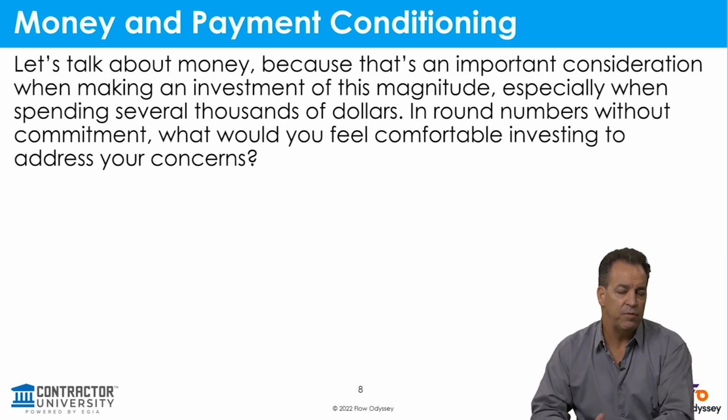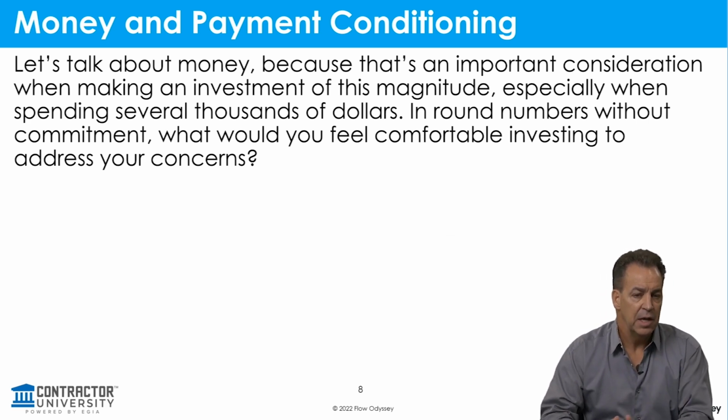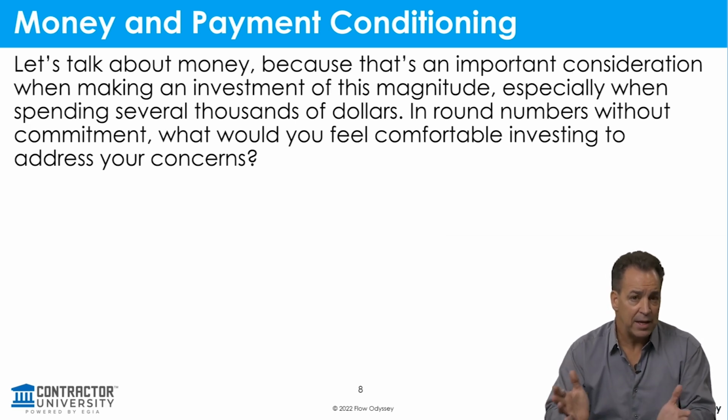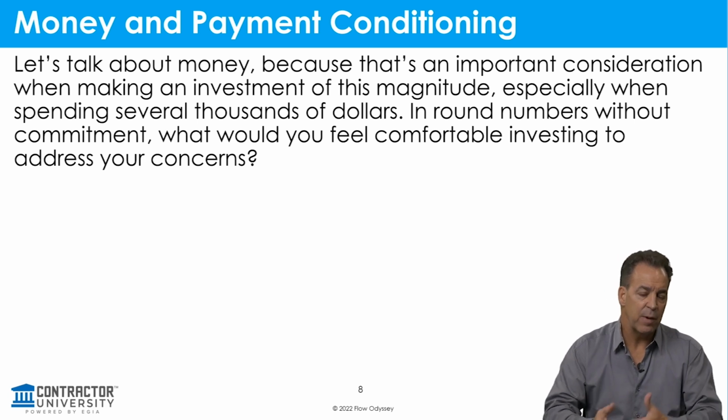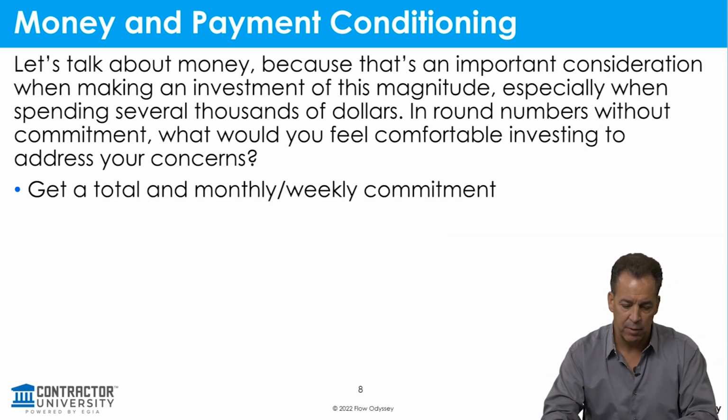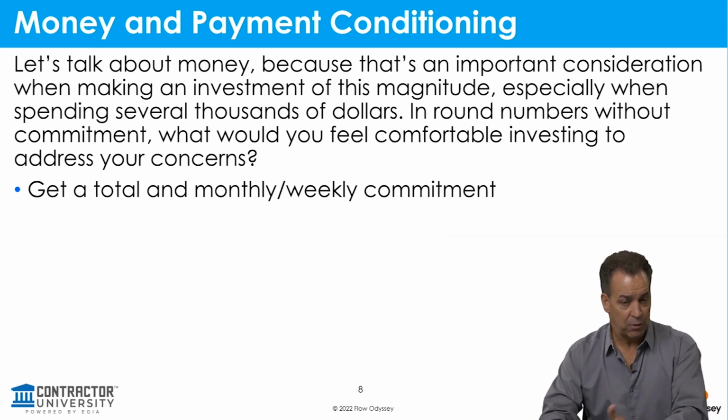In round numbers, what would you feel comfortable investing on a monthly basis to take care of and address the concerns that you have? Okay, you might say, in round numbers, without any commitment, what would you feel comfortable investing to address your concerns? That's probably going to get them giving you a total investment number, right? And what I'm looking for is them to give me a total and/or monthly or weekly.